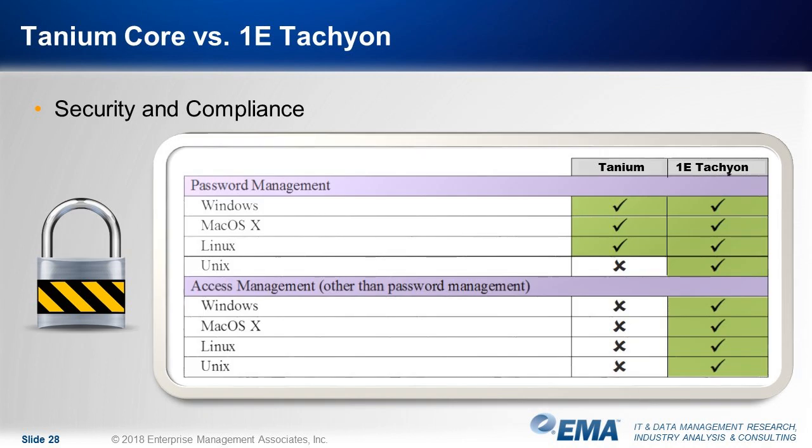Common to both solutions are features for evaluating password vulnerabilities as well as creating and enforcing password policies. However, Tachyon offers some more advanced access management controls, including the ability to manage the escalation of user privileges, access to specific protocols, or permissions on specific files.